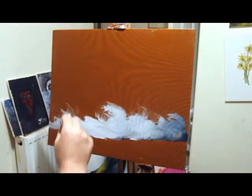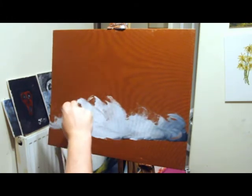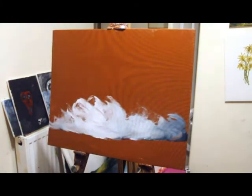Yeah, happy 19th of October. Hope you're all having a reasonably good day. I think it'll probably be the 20th of October by the time I finish this painting.